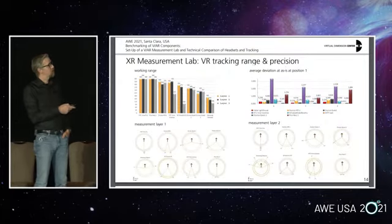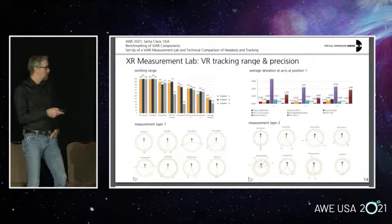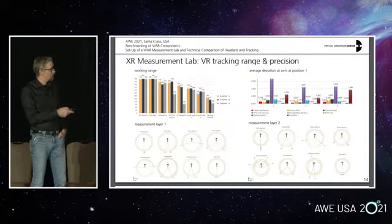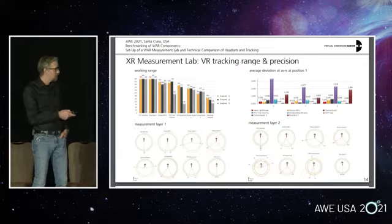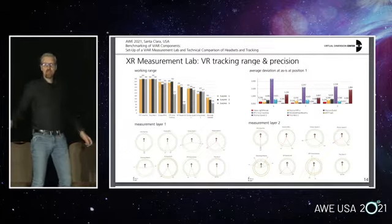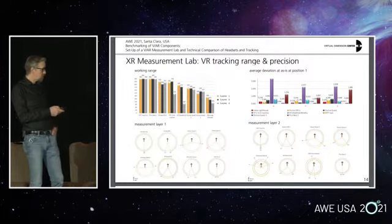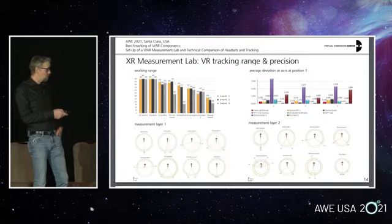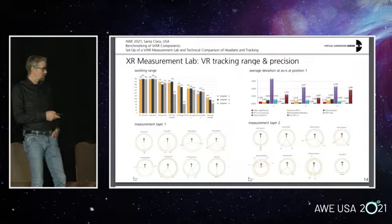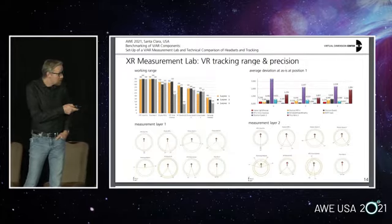Of course, what's interesting is the working range and the precision of the tracking. What you can see, for example, in measurement layer 1, is that some of the headsets, like the Quest 1 here, don't really track when you get somewhere behind you. But some of the headsets, like the Vive Pro or the Rift S, are much better in this field. Here you see some information about the precision.